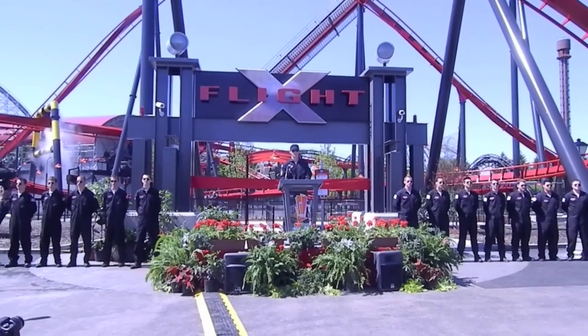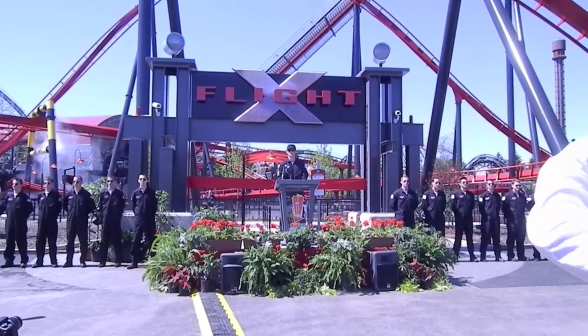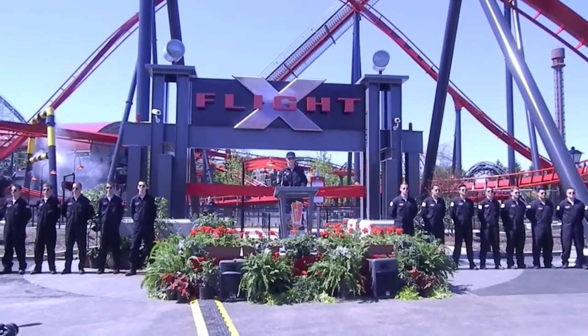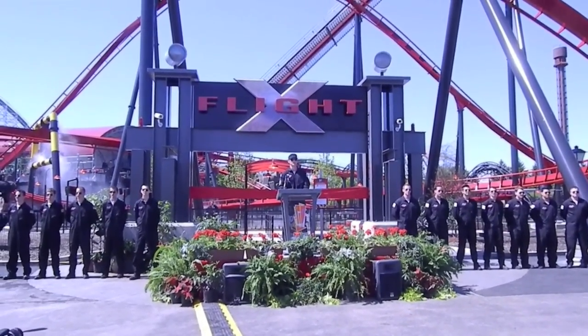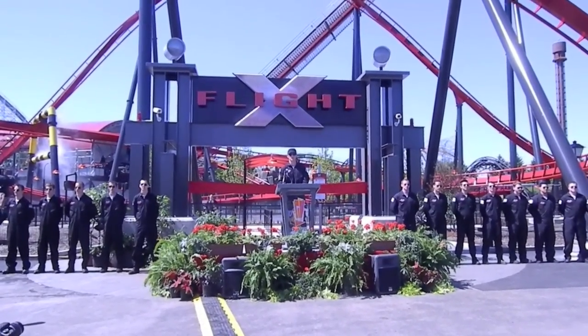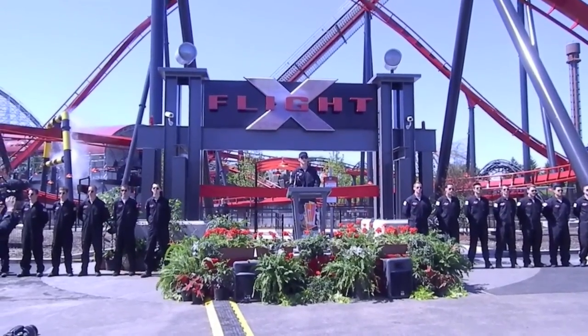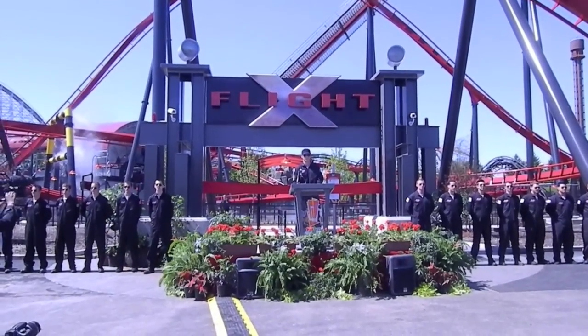X-Flight is more than just a ride. It is an advanced and complicated piece of equipment designed to test its pilot's ability to handle extreme flight. Pilots will sit side by side and ascend 12 stories into the air on board the wings of a specially designed training aircraft. Upon reaching the top, those enlisted will be flipped upside down, plunging straight toward the ground.